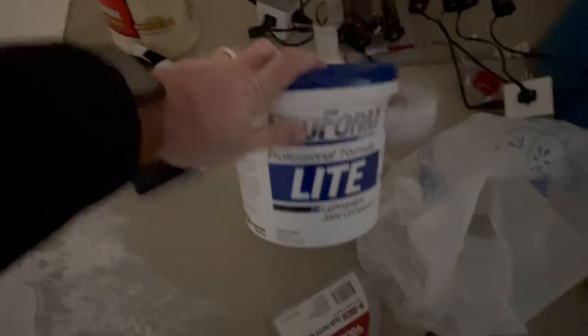Okay, so here we are on the studio build. If you'll remember, we put this guy down. There was a little bit of a gap here. So what we did was we took some of this stuff, joint compound, took some tape, and then we put a little bit of joint compound down on here and then put the tape down. You can kind of see it right there. Put the tape down there in between the two boards. And then we went ahead and put more joint compound over that.